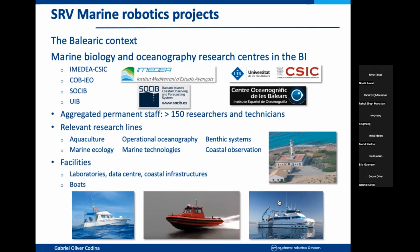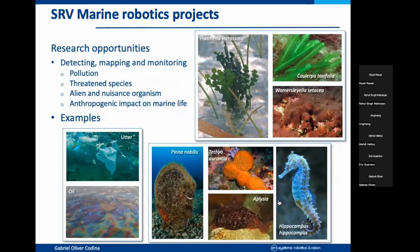So we started to speak with them and present our capacity, and they presented us their problems. Okay, so I think it's reasonable to work with them because they are more than 150 researchers and technicians in the biology, and there are a lot of problems, and so we can take advantage of all the infrastructures they have. Okay, so what kind of research opportunities we have when we go to the marine environment?